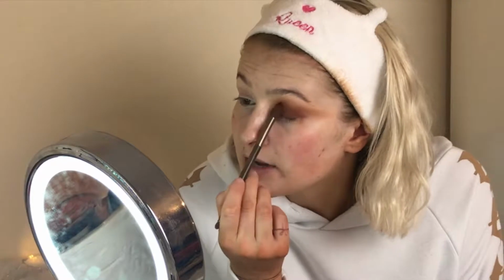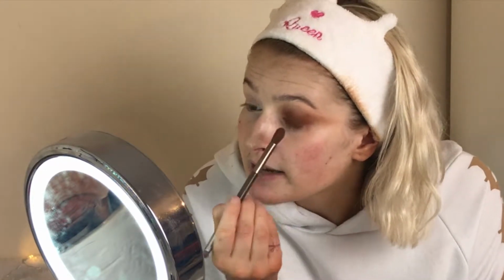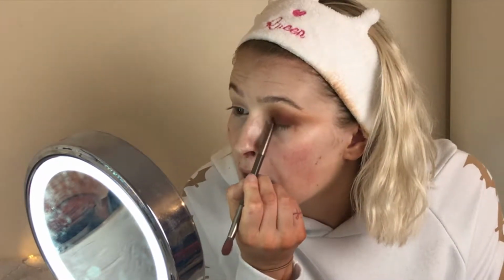I wasn't 100% sure what I wanted to do with my eyes on Saturday, and my dress is black, so I was like, oh, maybe I could add in some colour. Maybe I could add in a pop of colour. But when I got to this brown, I was like, nah, this is going. I'm gonna go simple but effective, you know? So this went all over my lid, and I'm obsessed with it.